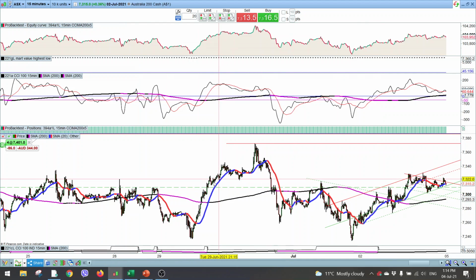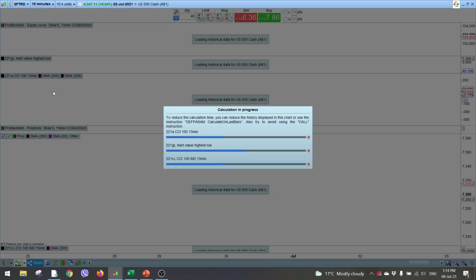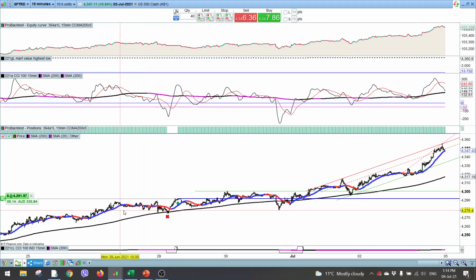It's been going sideways for the ASX. So looking at the US market, 28th of June, this is doing quite well. It closed out here early in the week on Tuesday, and it reopened again here. So that is opened, so it's realised another profit here.